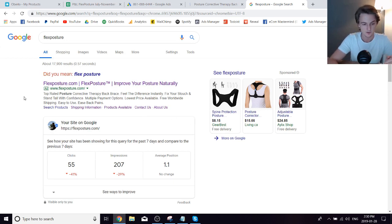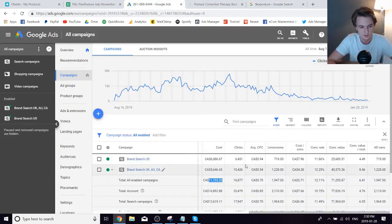Another thing is that if you don't run these brand name search ads, other competitors are going to hijack you by targeting your keywords. There's a bunch of people who are selling these posture correctors, right? They would try to target the keyword flex posture and put their ad right here. The reason they can't do this if I'm doing it is that my ad is always going to be more relevant than theirs, because I actually have the real flexposture.com website. As long as I'm doing it, they won't be able to do it. But if I wasn't, it would be a free opportunity for people to just take away my customers. So you definitely want to take advantage of brand name searches.